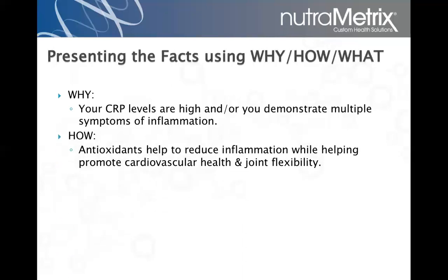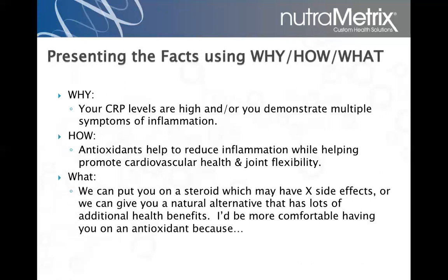Okay, the how is a simple explanation about antioxidants, maybe specifically OPC3, which has been scientifically proven to reduce CRP levels by over 52% in 2 months while being healthy overall. Simply stated, antioxidants help reduce inflammation while helping promote cardiovascular health and joint flexibility. And the what would be, we can put you on a steroid, which may have XYZ side effects, or we can give you a natural alternative that has lots of additional health benefits, including helping your joints feel more comfortable.